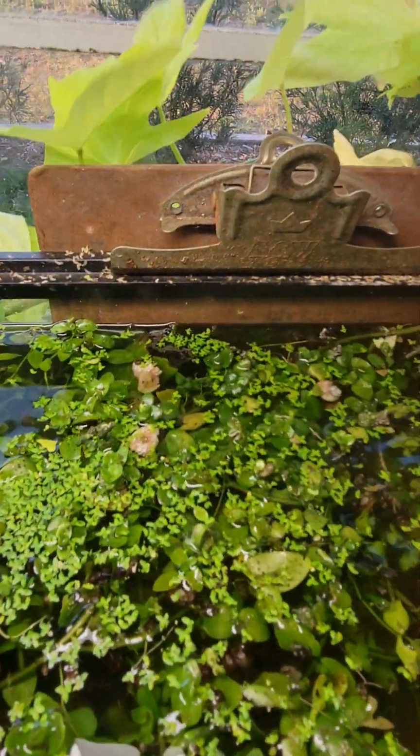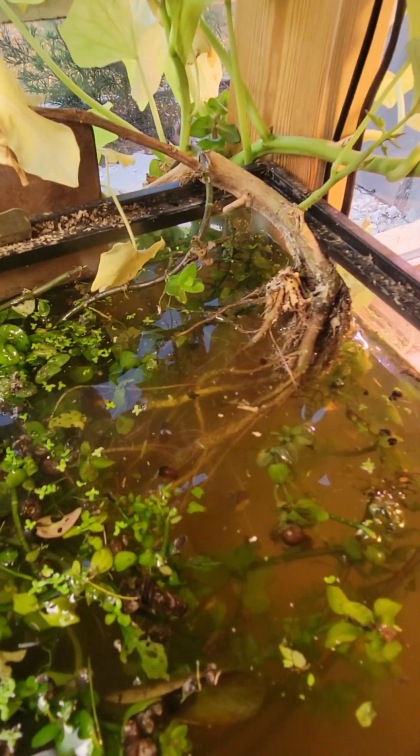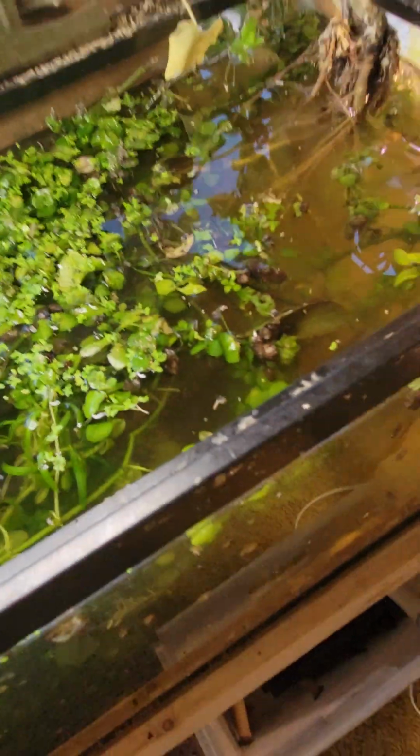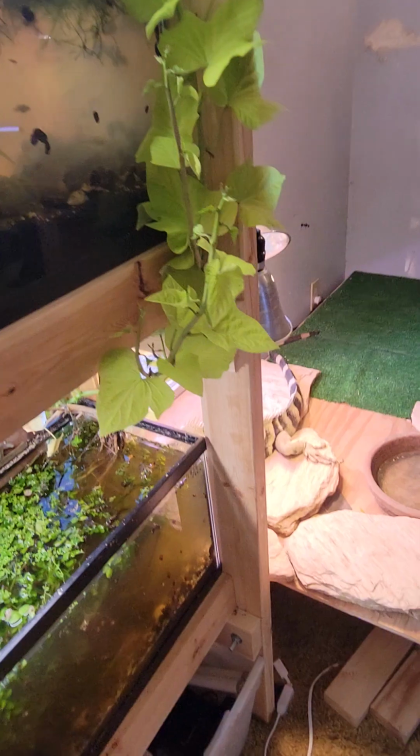Right here's my Panda Cory breeding tank. You can't see, but it's full of roots and plants. The roots are from this thing, which Louie pulls out from time to time, but those wild potato vines have gotten me success with the Panda Corydoras. These are Heterandria formosa, the smallest livebearer in the world. And there's a little shrimp. And then there's Louie again.